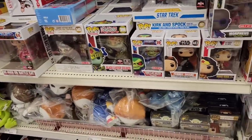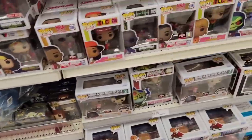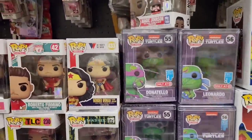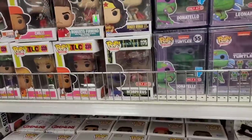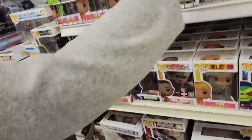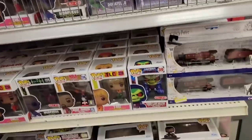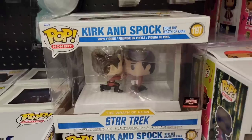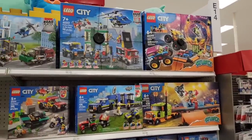There's the section that, if you need some He-Man with Battle Cat, they have you covered. And Black Luster Soldier? Oh, Yu-Gi-Oh! Okay. I was like, what? Got Magic Johnson over here. Looks exactly like the Shaquille O'Neal one. Ooh, Morpheus. Nice. Oh, we still need to watch The Matrix. What's so special about this guy? It's like an art series, so they're painted over and stuff. I don't know. Don't care. Oh, it's the thing where Spock dies. Aww, that's sad. Alright. Guess we'll head out to Walmart after this, just to check it out because there's nothing here.